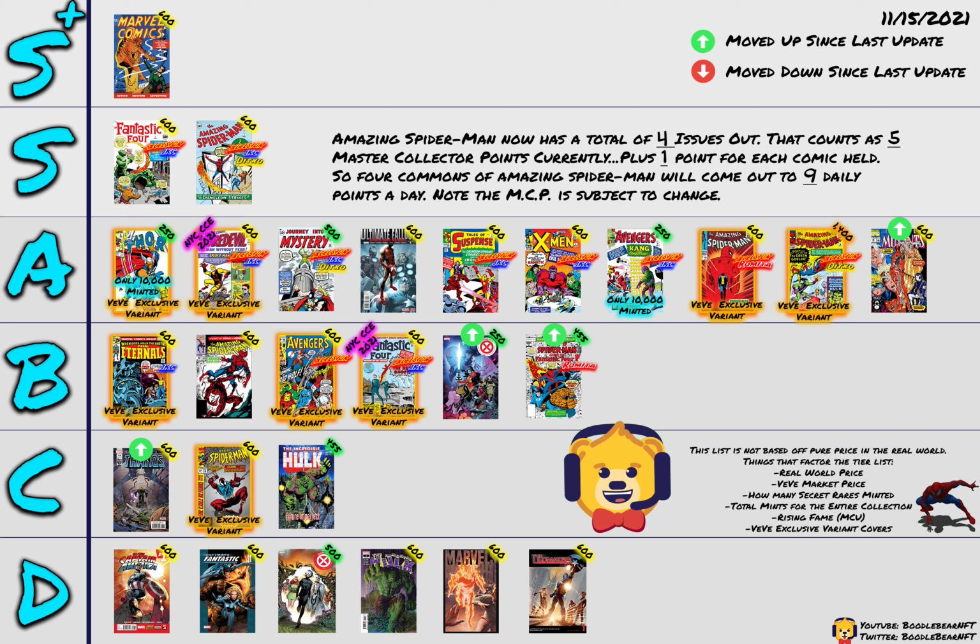Now, I will say, people are probably going to question why I have it in the A zone, but that comic itself is worth a decent amount of money. I want to say the fair market value on it is somewhere around 40,000. I think it needs to be there. Yes, there's a lot of secret rares, and it's probably going to have a much lower price as far as the secret rares go, but that's okay. What I'm looking at total is the actual market cap. I think people should be putting a decent amount of money into this.